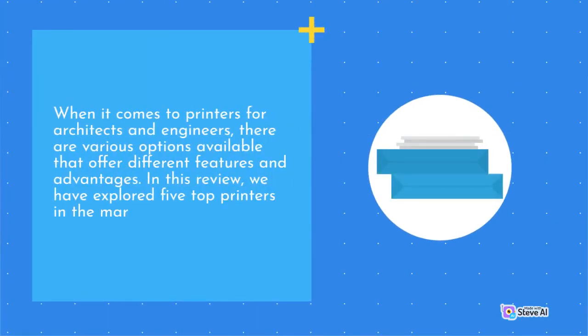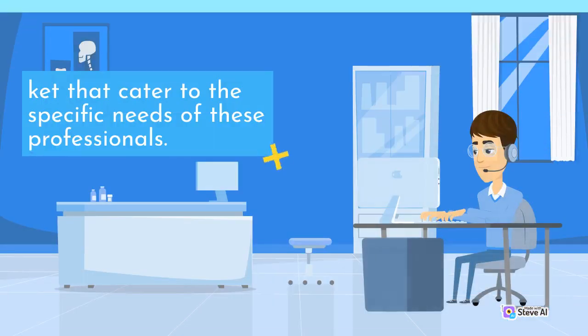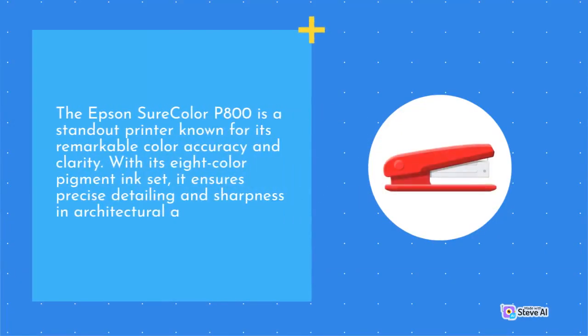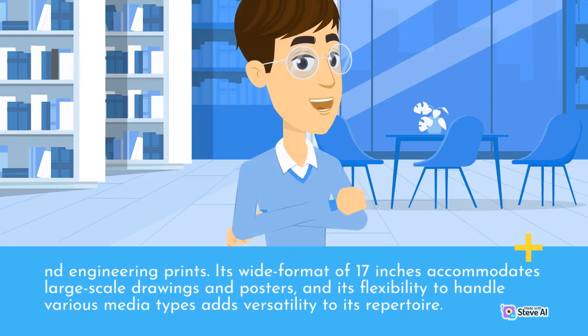When it comes to printers for architects and engineers, there are various options available that offer different features and advantages. In this review, we have explored 5 top printers in the market that cater to the specific needs of these professionals. The Epson SureColor P800 is a standout printer known for its remarkable color accuracy and clarity. With its 8-color pigment ink set, it ensures precise detailing and sharpness in architectural and engineering prints. Its wide format of 17 inches accommodates large-scale drawings and posters, and its flexibility to handle various media types adds versatility to its repertoire.